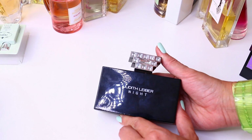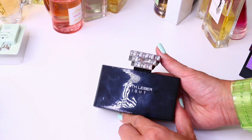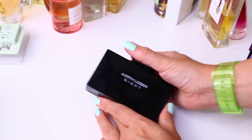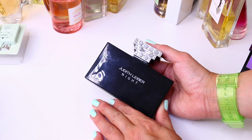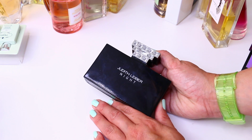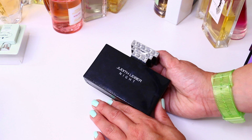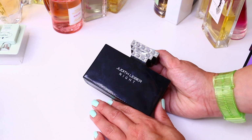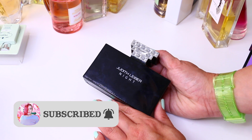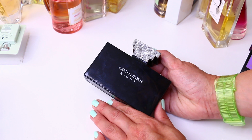Here we have Judith Leiber Night. This is, let me smell it again. This is kind of sweet, fruity, something. It's one of those designer scents where the name is a legion. I don't know. I never wear it. It's not bad. Most designer scents are designed to be pleasant at the bare minimum.